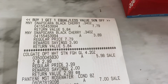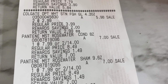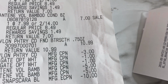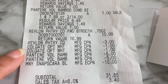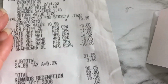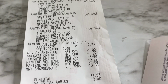So as you can see right here, the Maybelline rung up at $7.79. The other one rung up half off at $3.89. Colgate rung up at $2.99, so $5.98. The Pantene, all of it rung up at $7. And then my Revlon rung up at $10.99. And as you can see right here, my Revlon $3 coupon came off. Both of my Colgate paper coupons came off. Both of the $5 paper Pantene coupons came off. And my digital $10 off coupon for the Maybelline came off. So everything in this transaction, all of my coupons came off like it was supposed to. Everything rung up at the correct price. So I had absolutely no issues with this transaction.